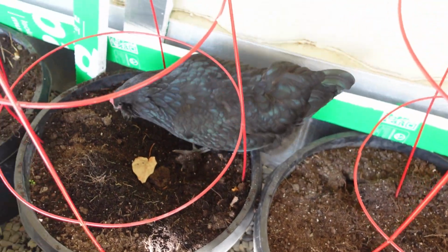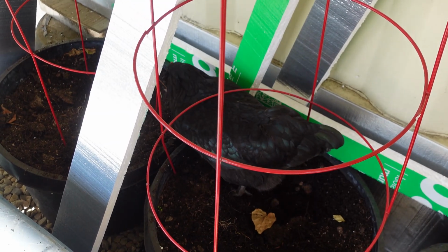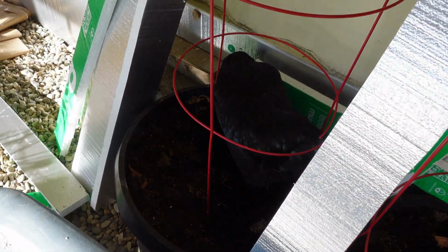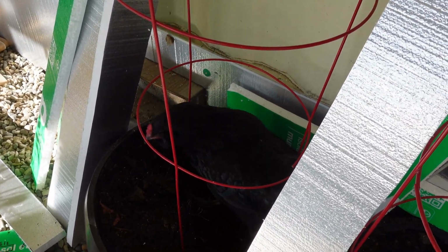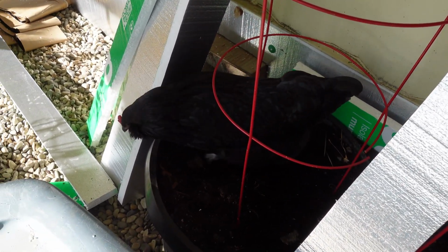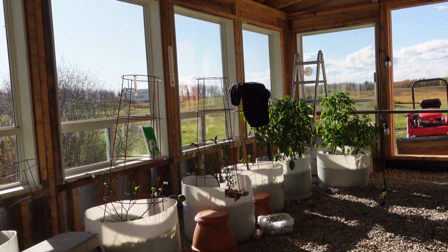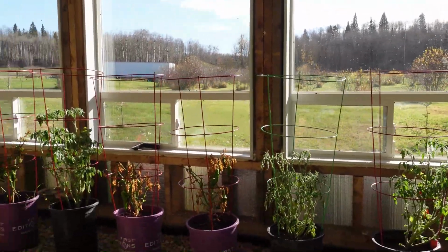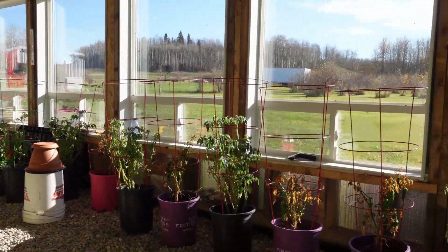Chickens aren't allowed. You think you're special, don't you? A little hole dug in each pot. Come on, you. Get out of there. Go eat some styrofoam. So this will be the view all winter long on sunny days, even when it's cold.